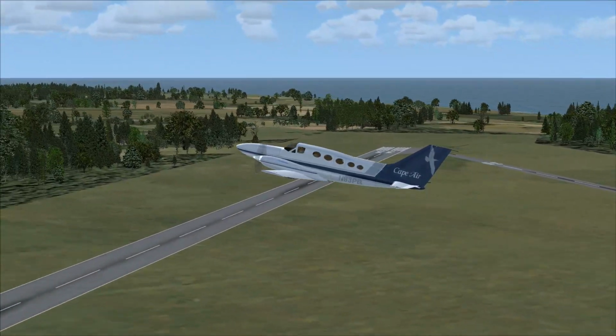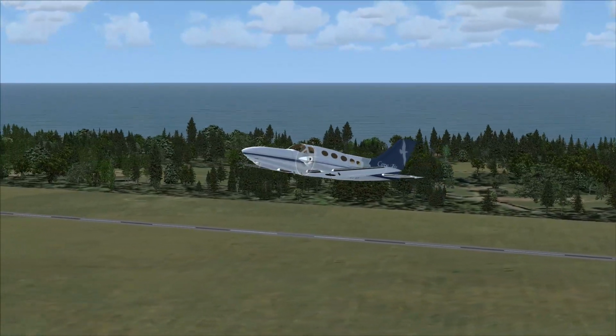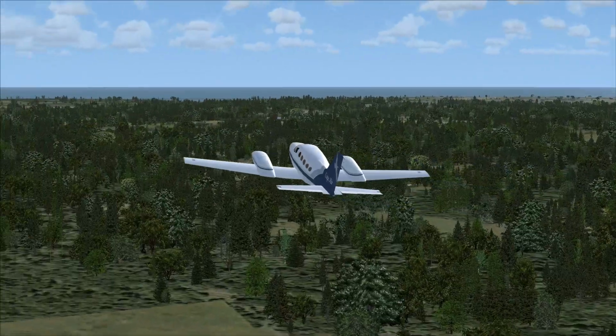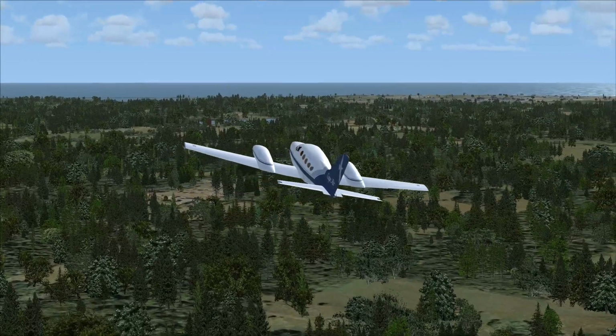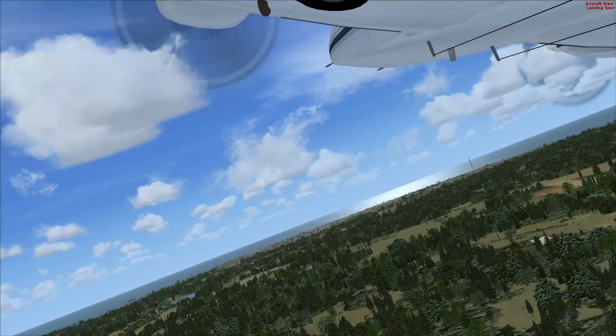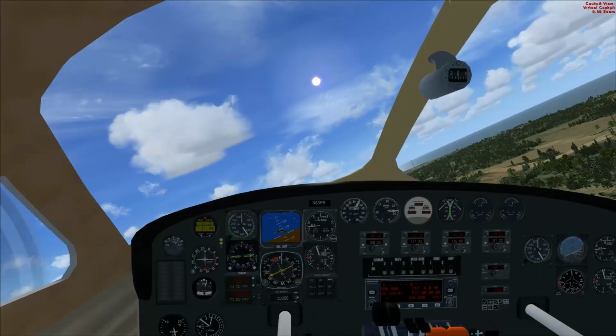The pressurized 414 was developed to appeal to owners of unpressurized twin-engine aircraft and was based on the fuselage of the Cessna 421 and used a wing design of the Cessna 401. So it's sort of pieced together from bits and pieces of other Cessnas, which, believe it or not, is generally a pretty darn good way to do business.